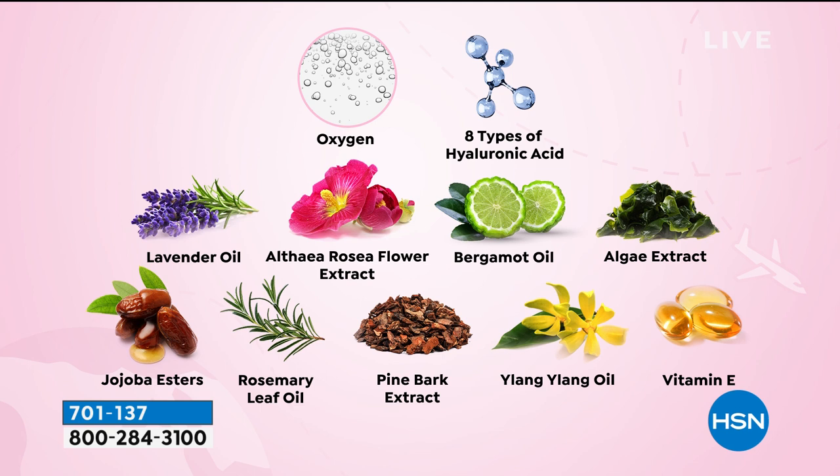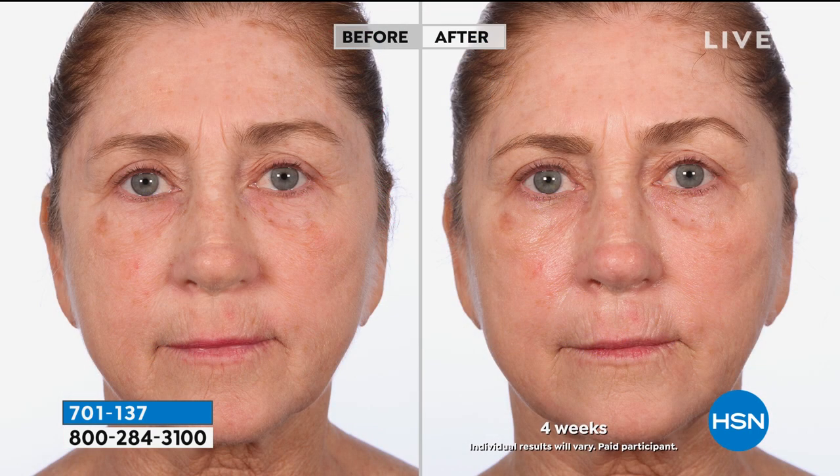Now, 8 types of hyaluronic acid, which is a complete network of hyaluronic acids, each one with their own molecular size to soften skin, help moisturize the skin, and also, Amy, to give you hydration throughout the day. Then you combine that with the extensive network of peptides to help smooth out the wrinkles with the fresh oxygen, and the results are pretty remarkable.